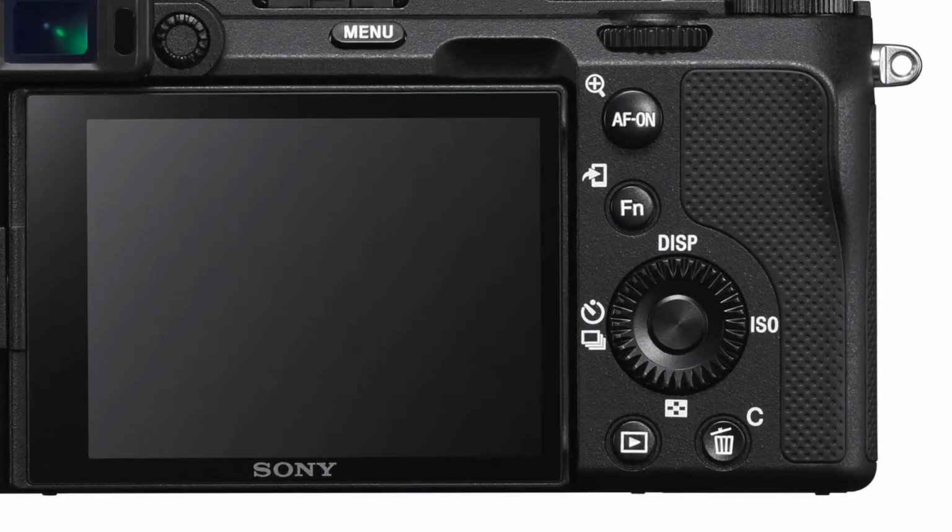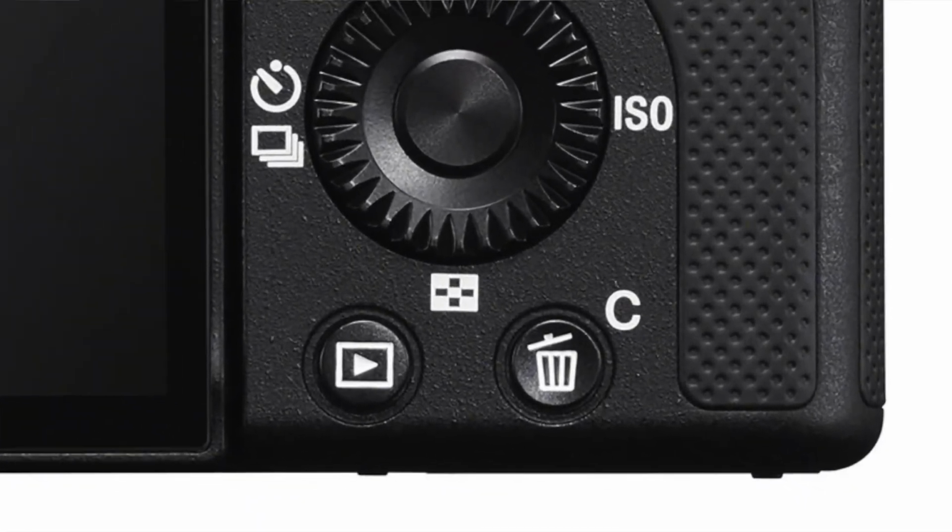The A7c has very, very few dedicated custom buttons. I think it has one. And the rest of the buttons, I am assuming, can be customized, but I haven't really tested that. But it's sorely lacking in the custom button department. That's problem number one. Problem number two, no front dial.